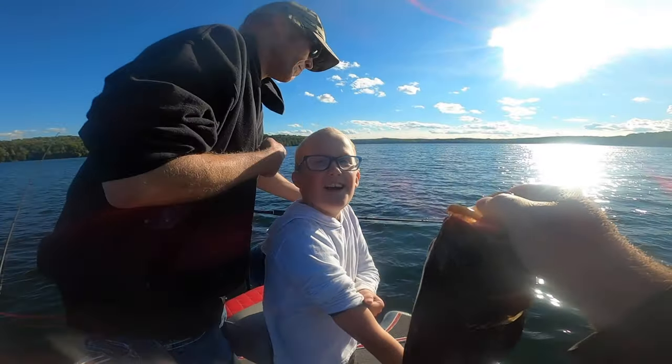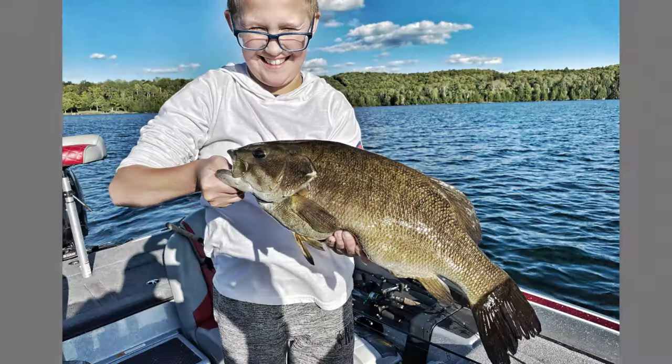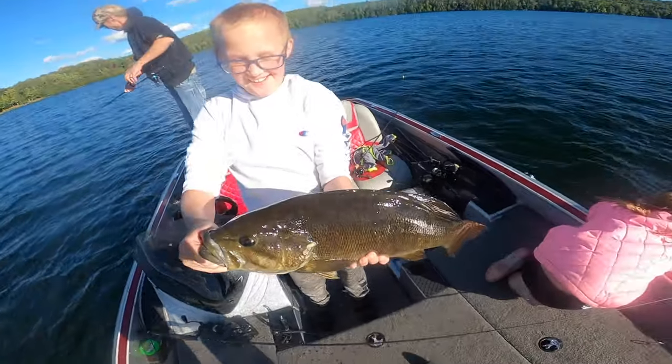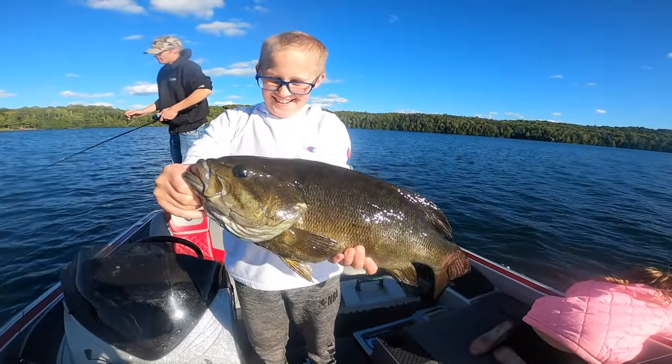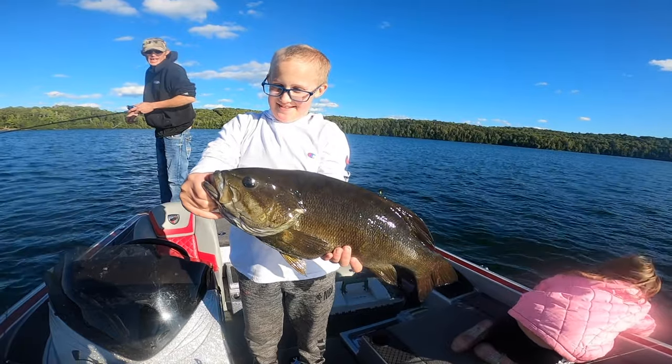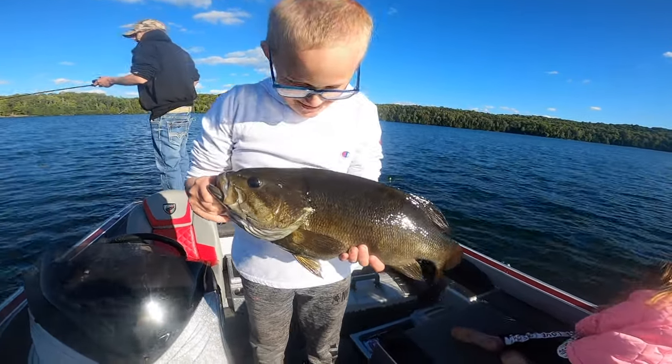You ready for your picture now? All right, let's get your picture. Tay, that's a beast, dude. Like that, at your age, I have never caught a smallmouth that big. Look at that toad, he is big.